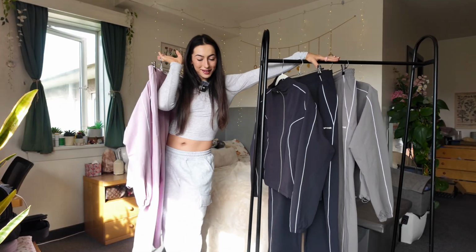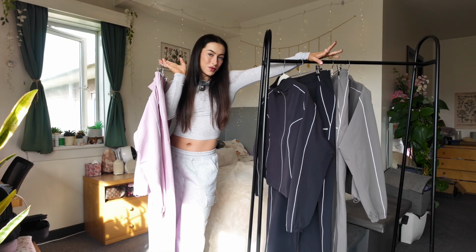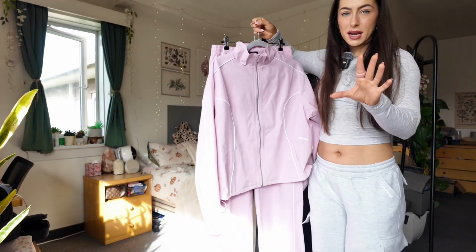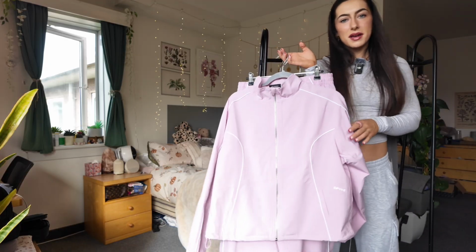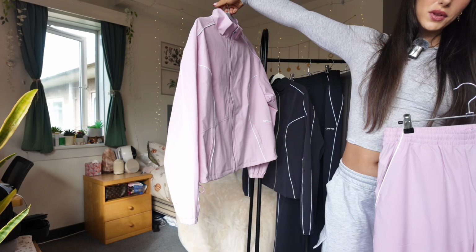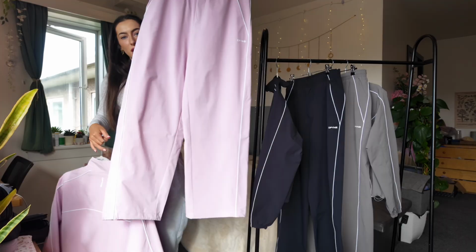Now we have light rose pink, which the girls are gonna go crazy over. I already know the girly girls, the pink girls, are gonna eat this up. I am not necessarily in the demographic of girly pink girl, but I did wear this and I did feel cute AF. I really enjoyed wearing it. We've got the light rose pink track top, same as the other ones, and the trousers.